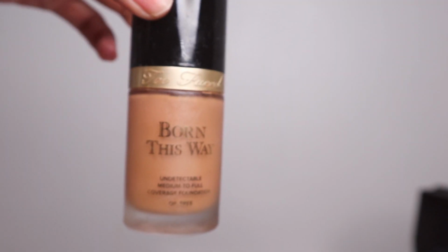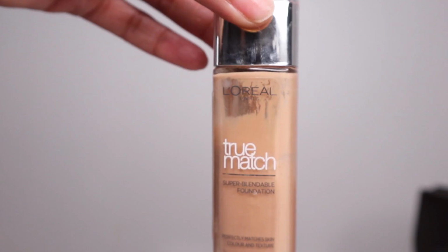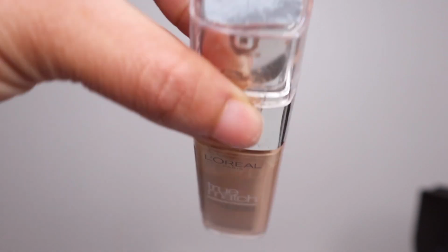I'm going to go in with my Born This Way foundation in colour caramel, and I'm going to go in with my True Match foundation from L'Oreal. I'm going to mix the both of them to get my ideal colour. I'm going to get my sponge, my beauty blender. I'm just going to blend it all in.